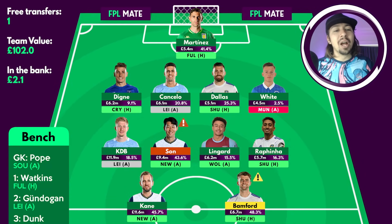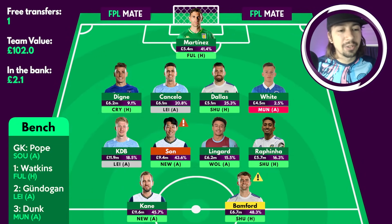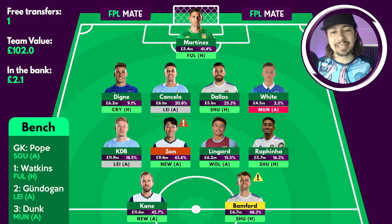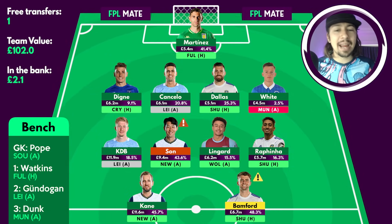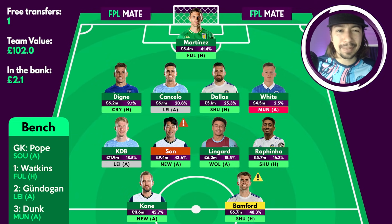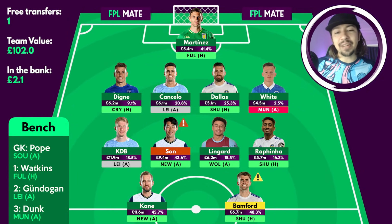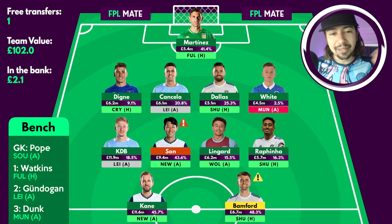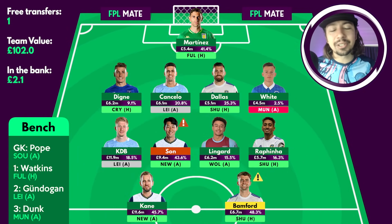So quickly on the bench, we've got Pope, Watkins, Gundogan, and Dunk. So like I say, a fairly strong bench. Fairly strong bench this game week, so that does kind of make me feel okay. Well, Cancelo, it doesn't matter if Cancelo maybe doesn't play this game because I've got a good bench to cover it. If one of Son or Bamford doesn't play, we have got the bench to cover it. If KDB doesn't play, etc., etc.